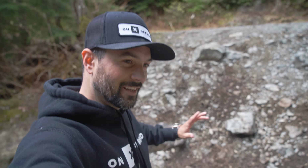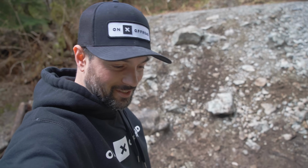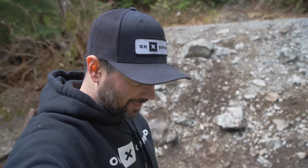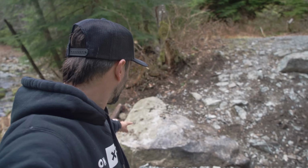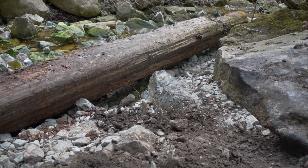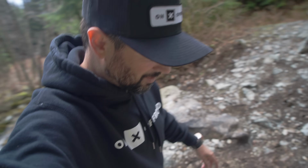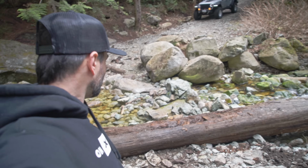All right, I'm now standing on the log, and there's like a 2-foot drop on the other side, so I'm very likely going to get high centered. There's a rock right there that I hope I can grip, so I'm gonna try to come up over onto that rock. Jeez, this is not gonna be easy.